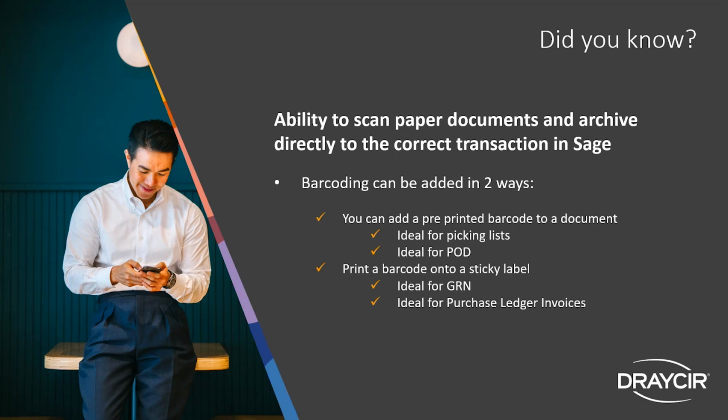And likewise with your proof of delivery, if you are doing your own deliveries, we can pre-print a barcode on that proof of delivery paperwork. They go out with your driver, whether you're still taking a physical customer signature, for example. And again, once those proof of deliveries come back into the business at the end of the day or the end of your driver's route, they are just simply popped on the scanner, and they will then be archived against that transaction and customer account as well. So you've got all of those touch points that you need, even in hard copy, archived and searchable and referenceable for you moving forward.